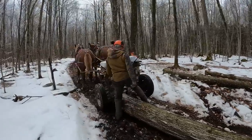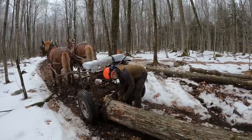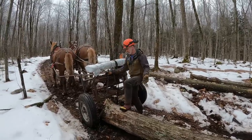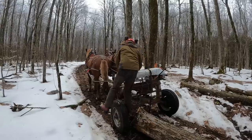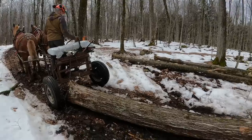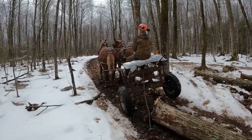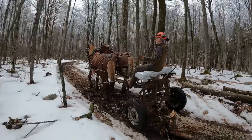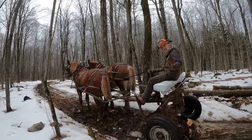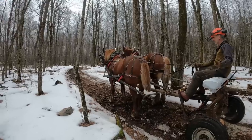As I'm logging like this, I have to keep telling myself I'm not doing this for production. I'm doing this to train Baron. So all these things that I'm doing, I have to keep telling myself not to worry about producing, but start teaching him things like standing still. Standing still is one of his biggest issues he's had all along. And he will get over that and get better.